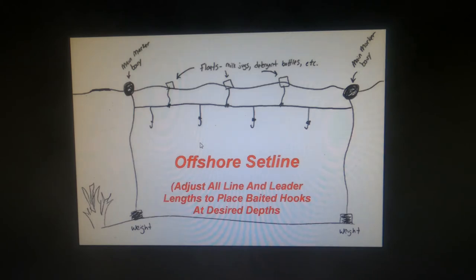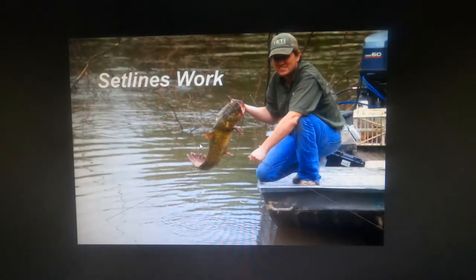And the third is to go out in a boat or other flotation device to a favorite spot, and then just set up your lines way out in the middle of nowhere with anchors and floats. And you just adjust the length of your lines to present the hooks at whatever depth you want them and the spacing between the hooks. As this picture shows, set lines do work, and where legal, they're often used even by licensed commercial anglers. But other anglers also use them just to gather more fish while they're playing around with regular fishing tackle elsewhere.